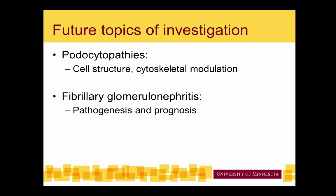I think fibrillary GN would be something interesting to study. In the series from Sami Nasser at Mayo, he's shown that a good number of those patients do just fine, often without even medical treatment. And so it's one of the odd glomerular nephritides where patients do quite well afterwards. And I think it deserves further understanding as to why those patients do so well, as opposed to other GNs that we look at in practice.